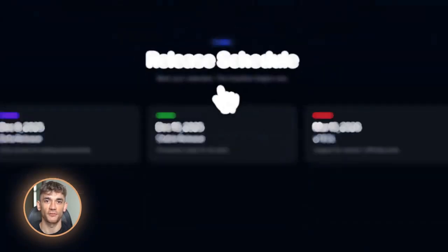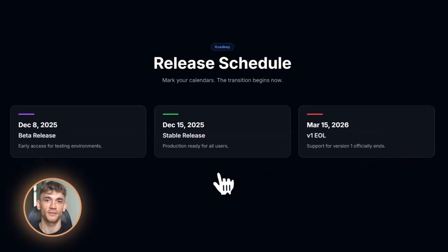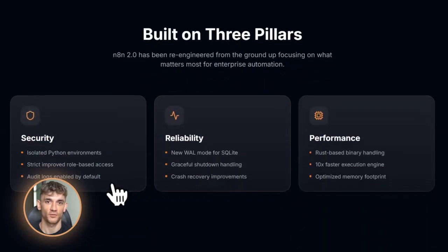Let me give you the timeline first. Beta version dropped on December 8th, 2025. That's already live. Stable version comes out December 15th, 2025. That's the one you want for production. And here's the kicker. Version 1 support ends in 3 months. After that, you only get security fixes. No new features, no help. You're on your own. So you've got 90 days to upgrade. Don't wait until the last minute.